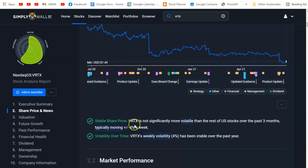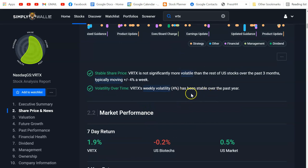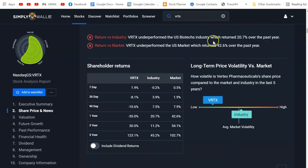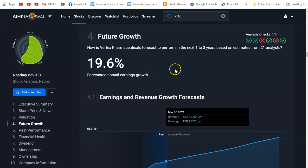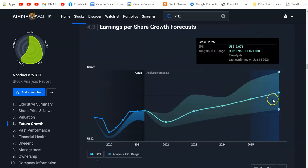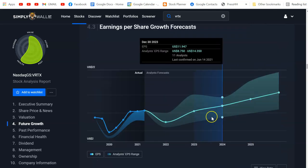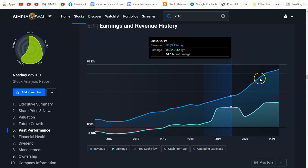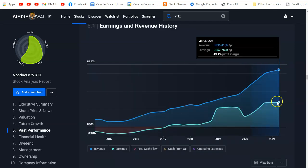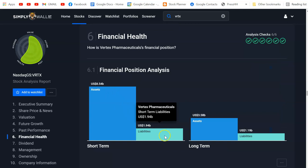The price is very volatile for Vertex. Be careful. It can move up to 4% in a week's time. Some of the other biotechs are performing a little better. Insiders are buying shares 2 days ago. Future growth 20%, as I said. By 2025, this is where it should be, according to this magic, analyst magic. Revenue's growing and earnings were growing, and they have more assets than liabilities.